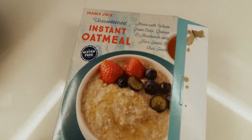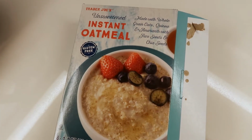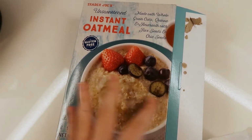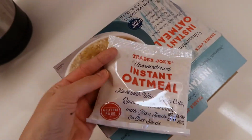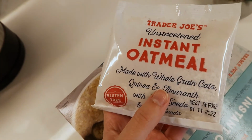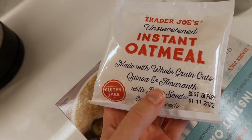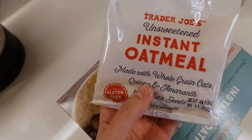So first of all, we just have this Trader Joe's unsweetened instant oatmeal. Really love this one because it's a really nice texture. Like, it's not too gooey or not too thick. It's just perfect. It comes in these nice individual packets, so it makes it really easy to throw in a bowl. And it also has very minimal ingredients. So it's made with whole grain oats, quinoa, and amaranth with flax seeds and chia seeds. Like, those are literally all of the ingredients in this oatmeal.